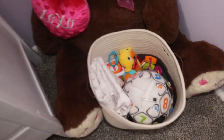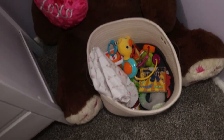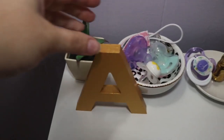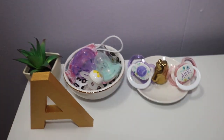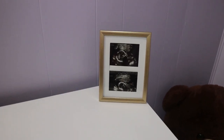Most of these are honestly just Parker's old toys that I have gone and stuck in there for her. And then, of course, the top of her dresser. We have a little A for her name, Ahri Rae, and then a little plant, and these little things are just holding her pacifiers. And then I do have an ultrasound picture right there.